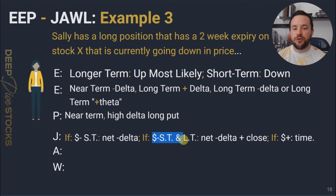If the price decreases in the short term and the long term, well, her net short delta will hopefully profit and cover the expenses of closing what turned out to be the wrong long position. If the stock price increases in total, like completely, it just doesn't fall in price at all the moment she purchases the puts, giant big green candlestick, well, Sally again has that time where she can let her long position ride it out and profit.